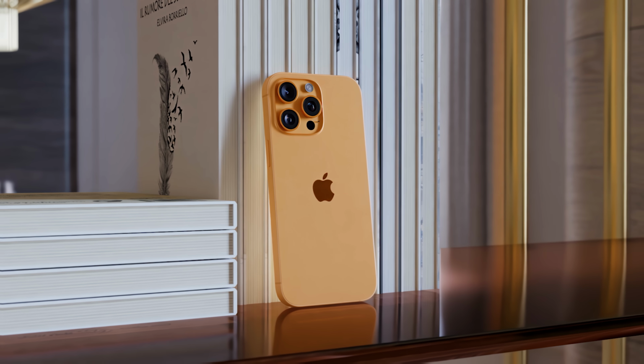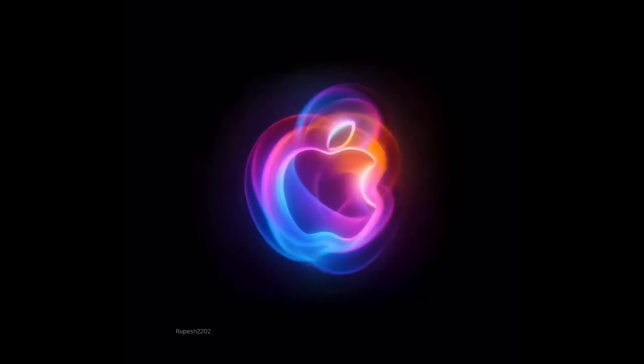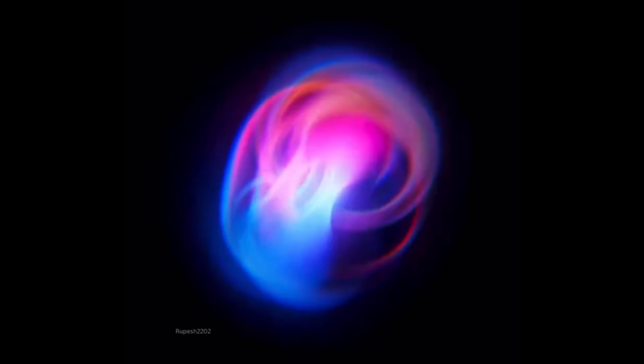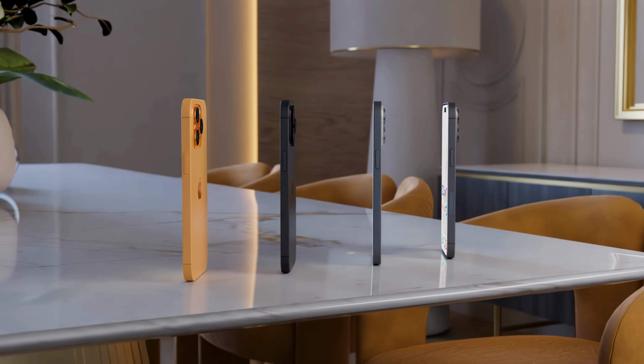So first up, before we get into the reveals, of course, the invites have gone out confirming that the iPhone 16 launch is going to be on the 9th of September at 10 AM PT at Apple Park, so it's now less than a week away.